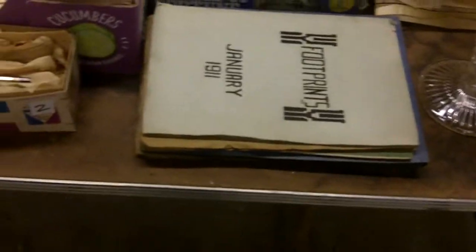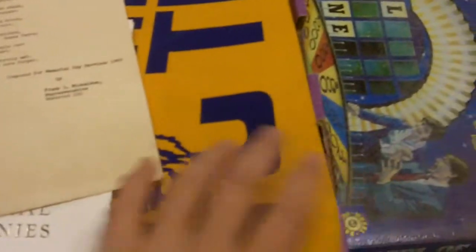So yeah, here's another, this should go in the political pile. Here's a Jackson County map from way back, some early 1900s yearbooks. A lot of this is just local history and political, more political, more political.